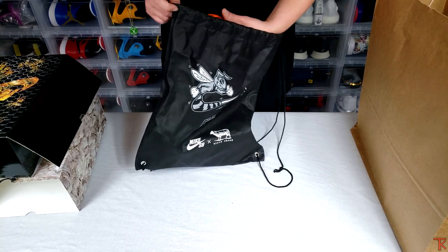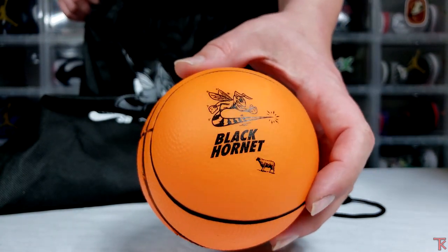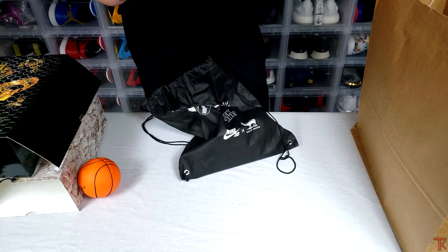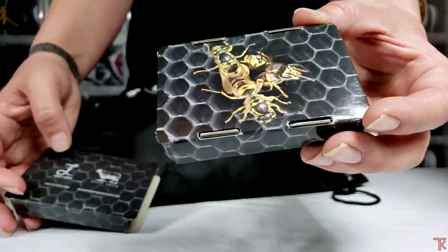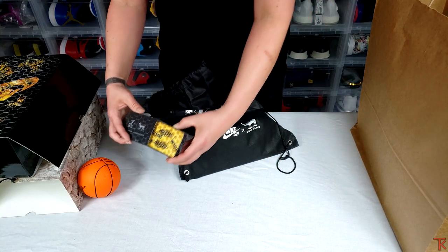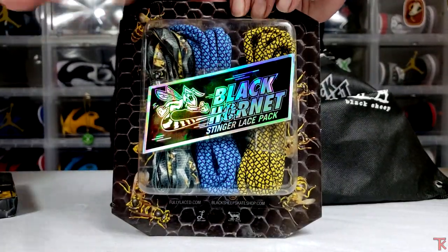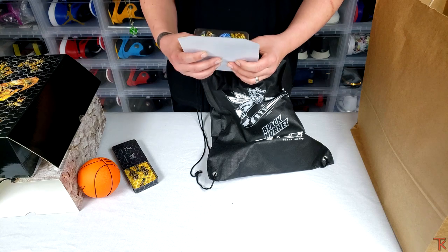When you get into it, this is what it came with. You get this little squishy basketball with the hornet, Nike SB, black sheep. Well, no Nike SB, but you get the basketball. You get these fully laced black sheep silver lace dubres. You get this stinger lace pack with three different silver tipped laces to go with the shoe. Those are crazy. I love those.